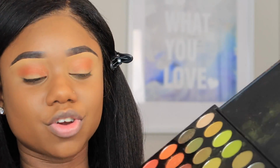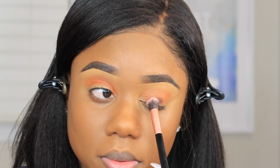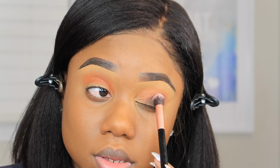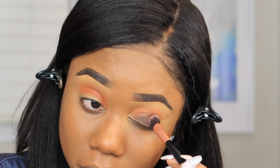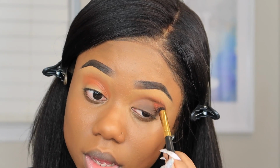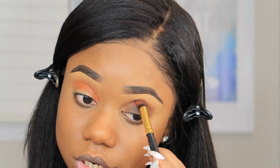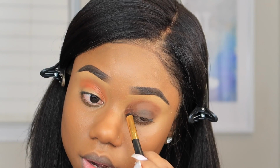Alright, so I'm going to try the brown here. I don't know the name, I lost the name of the palette a long time ago. Okay, kind of dark, but I still want a brown look, right? So let's see how it's going to look. It looks like somebody thumped me on my eye. So I'm just going to go up a little bit further. I'm going to use the same orange brush to mix the brown and the orange in the crease. Now, ask me if I know what I'm doing, I just try to see.